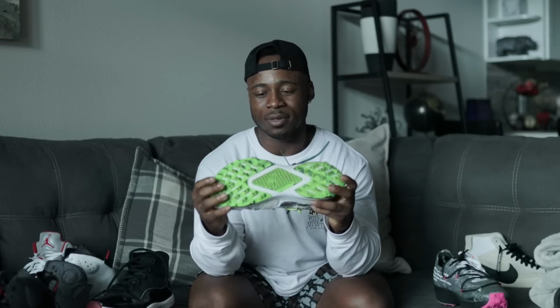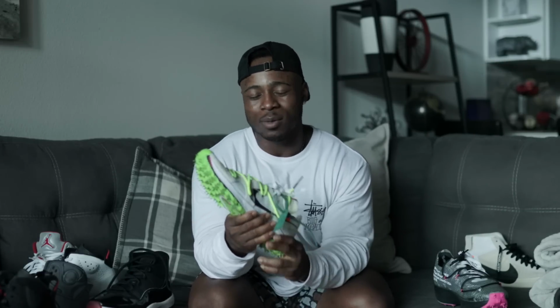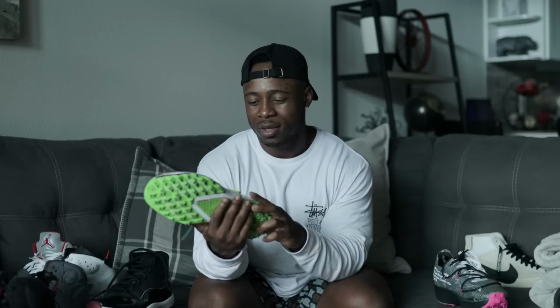A lot of people joke with me that they look like cleats, but at the end of the day, I think they're very, very fly. These are very, very comfortable. Like I'm touching them now. I haven't worn them in a minute. I feel like wearing them today, but probably won't go with the fit that I'm wearing.